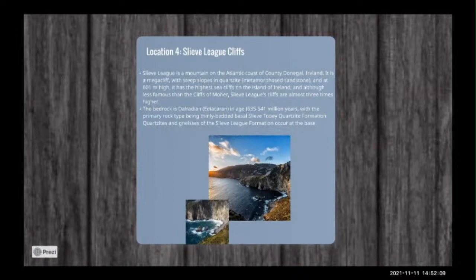There has been some slumping on the seaward slope, and marine erosion has only played a small part in the shaping of the coastal profile, even though there's exposure to high energy Atlantic waves, and that's probably because the rocks are so hard.